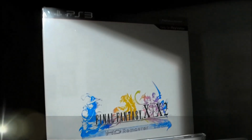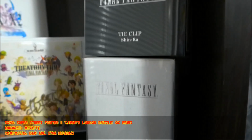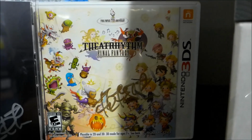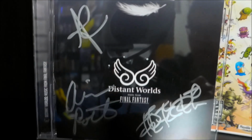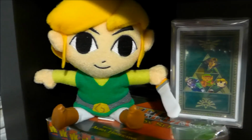It's starting off with the Final Fantasy display. As you can see here, I have various items such as the clip from the Shinra from Final Fantasy VII, and also a silver necklace from the same series. Here we have Theatrhythm from Final Fantasy on the Nintendo 3DS. As you can see, also a soundtrack there for Distant Worlds, where I was able to meet Nobuo Uematsu, the composer of the Final Fantasy series, and get his signature and autograph, I should say, at the Distant Worlds concert in Chicago.